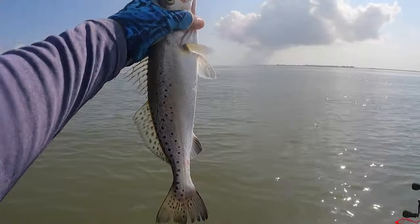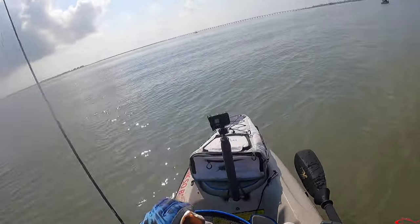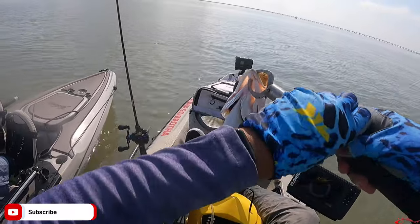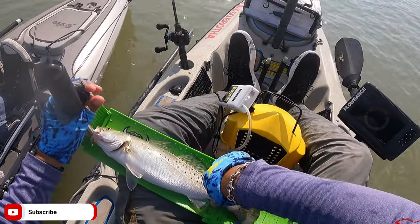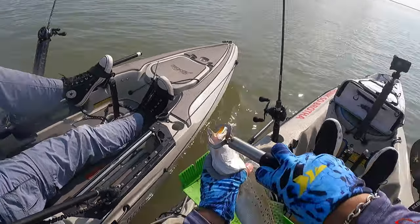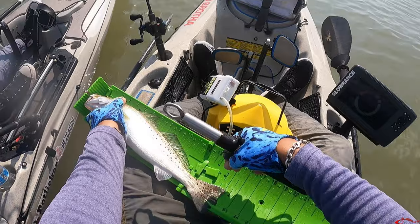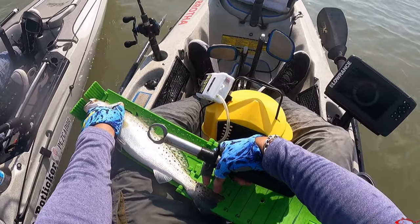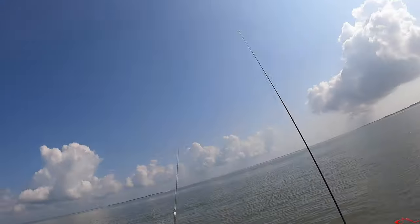Little guy. Get my hand underneath. I hate holding on their gills like that, you know. I do too. They break their dang neck. I ain't never broken their neck, but I'm always afraid to. It feels like it's going to. Yeah, it's 15 and a half. Good, that's a keeper. 15 and a half, you can keep them? Yeah. All right. Double check. 15. Yep. 15er.